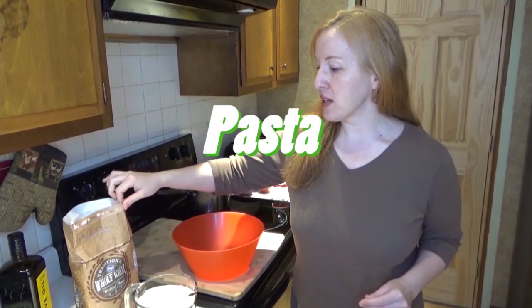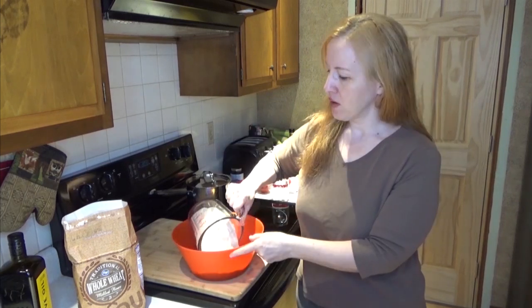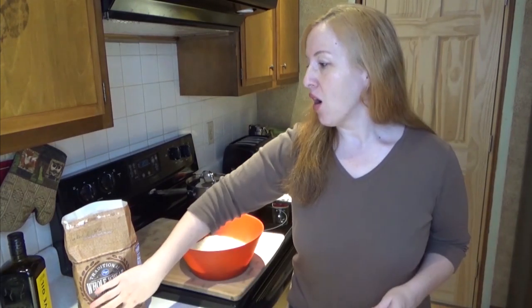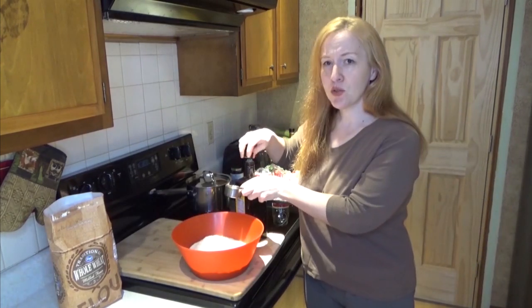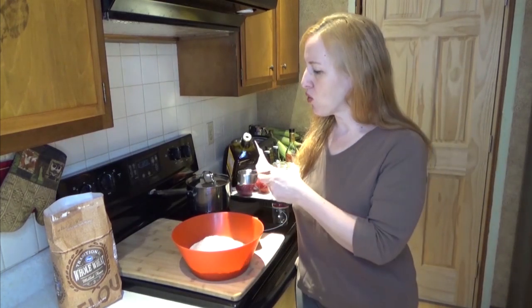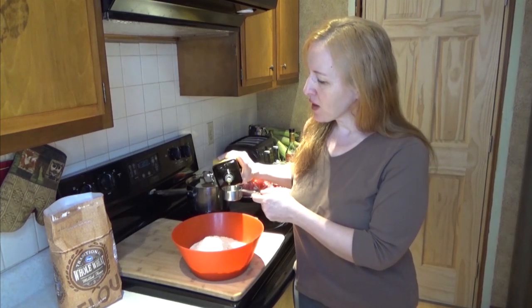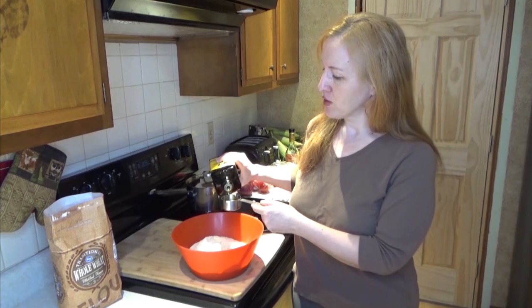So what we're going to need is 4 cups of whole wheat flour, which I have pre-measured. Now, the next thing is 1/4 cup of oil. You can use any kind of oil. I tend to use oil with whole wheat recipes when I'm using exclusively whole wheat, because I think whole wheat maybe is a little bit grittier, and the oil makes it a little smoother.